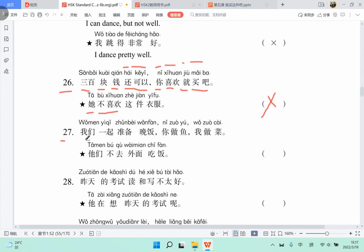And 27. 我们一起准备晚饭. So we together prepare dinner, supper. 你做鱼, you make fish. 我做菜, I make a dish, a vegetable, right? So the inference is 他们不去外面吃饭. They don't go outside to eat. Yeah, they are going to make it together, right? Prepare it together. So it's correct.